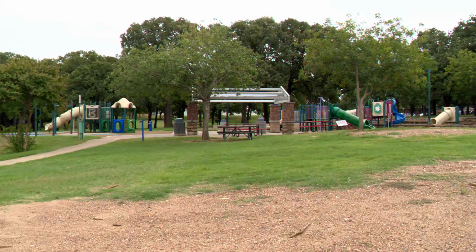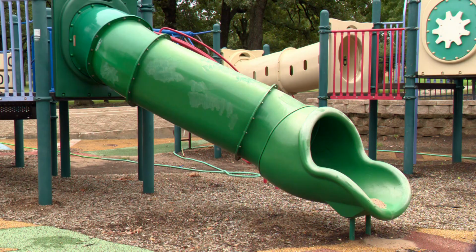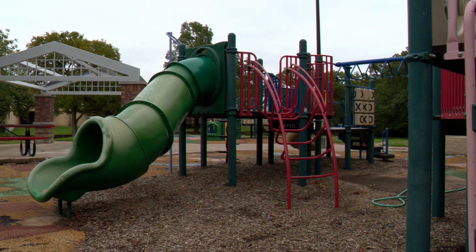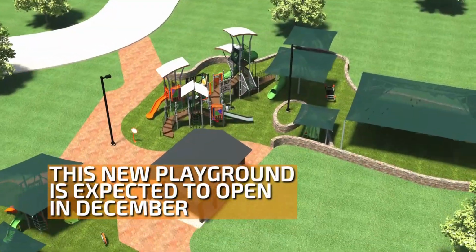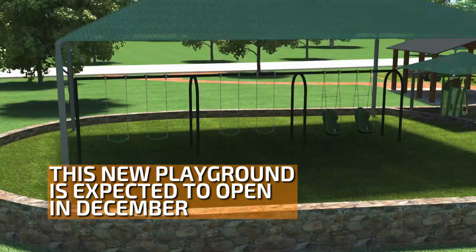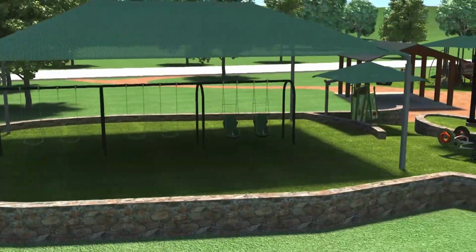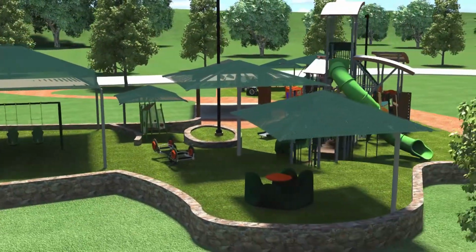The playground that's there now, it's been there 20 plus years, so it's time to replace it. It's hard to buy parts for it now, and the surfacing's not the best. The animation gives you a real good picture. We still have a 2 to 5 space and a 5 to 12 space.